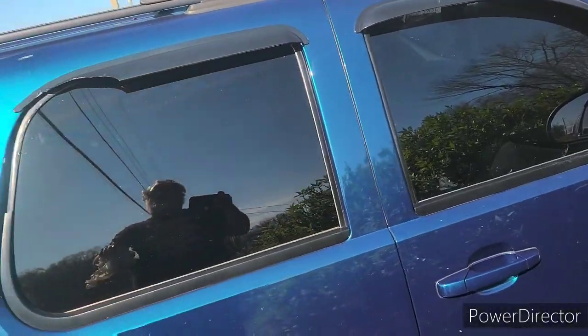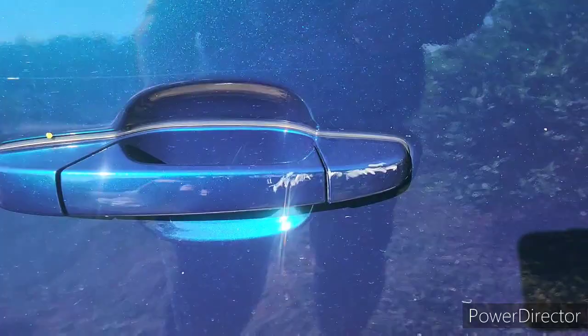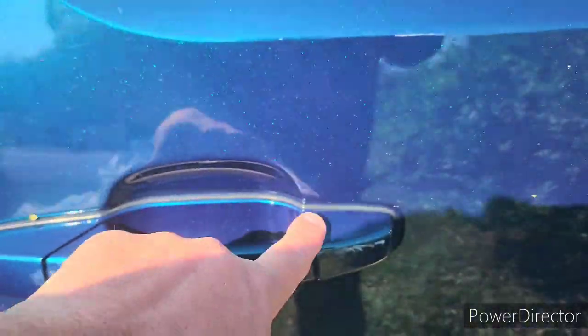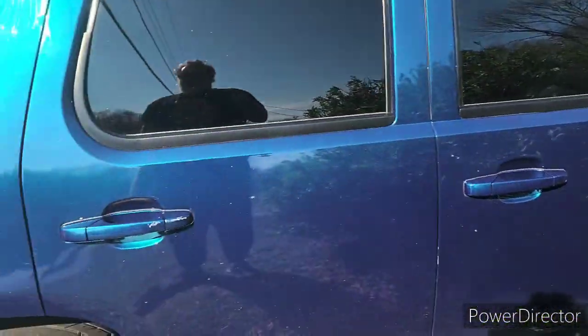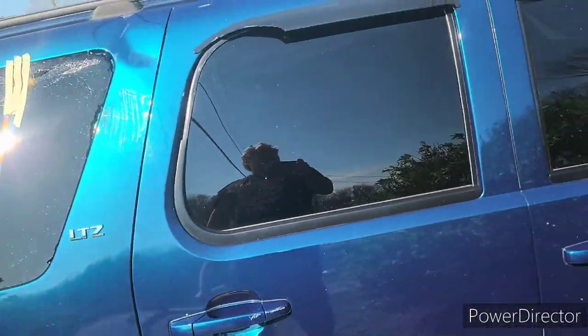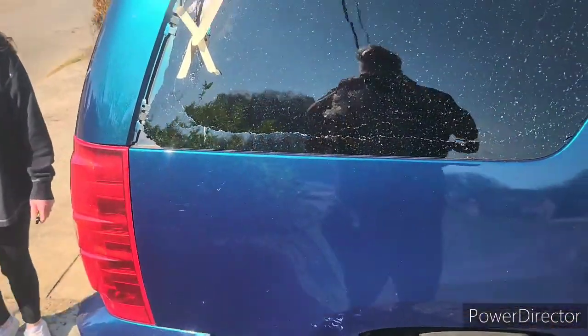See, I got the paint to both doors and the quarter. Oh yeah, and the door handle. Got that pretty good. Door handle there. So, yep, and I can go ahead and fix the other parts of it. So you can go ahead and prime the other.